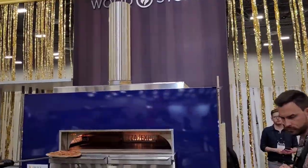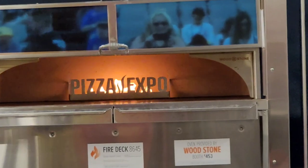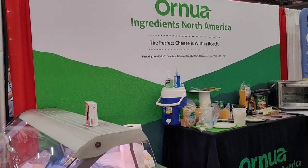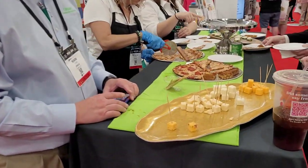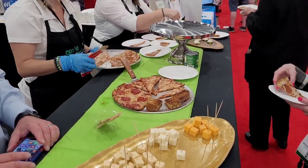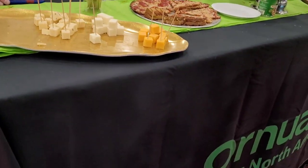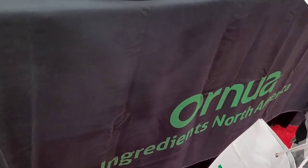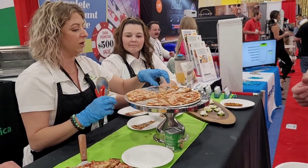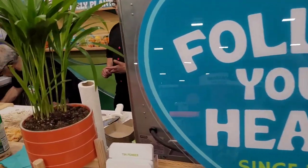This one's pretty. Product I've been working on for a decade. This is vegan cheese, guys. We've got lots of these options here at the show. And I actually did put a little bit of vegan parmesan and a couple little feta crumbles. Plant. Here's another plant-based one, guys.